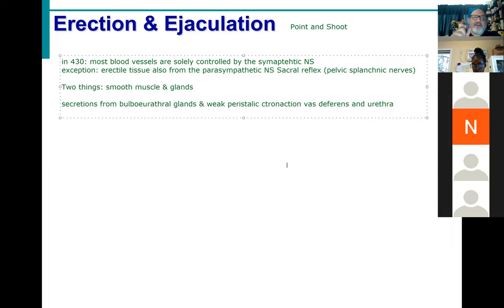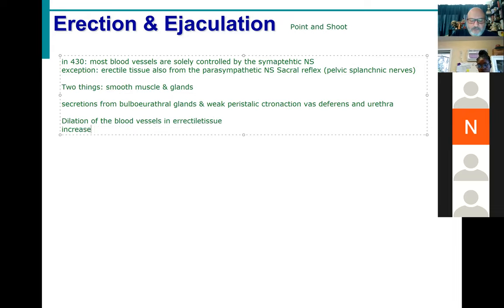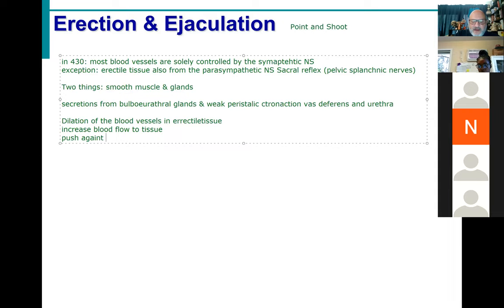But the other place where it's going to affect smooth muscle is it leads to a dilation of the blood vessels in the erectile tissue. And when we get an increased blood flow to that tissue, as we mentioned, it starts to push against that collagen network. And when that happens, it becomes congested.